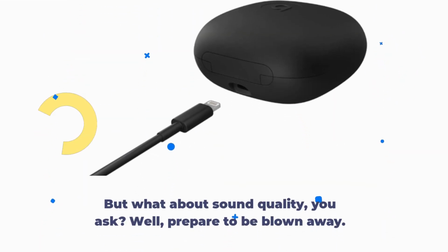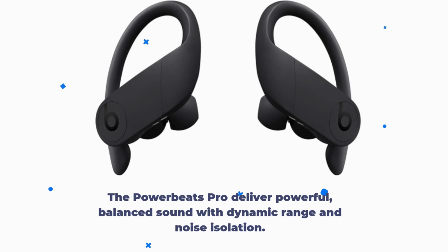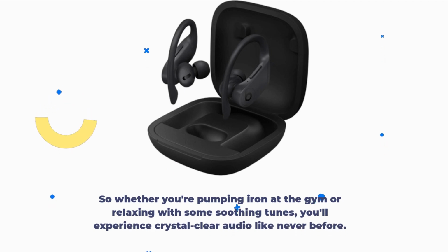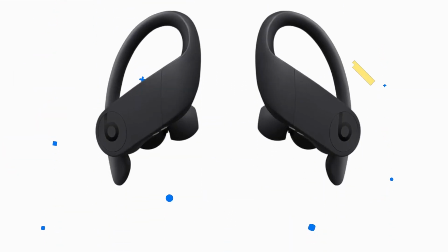But what about sound quality, you ask? Well, prepare to be blown away. The Powerbeats Pro deliver powerful, balanced sound with dynamic range and noise isolation. So whether you're pumping iron at the gym or relaxing with some soothing tunes, you'll experience crystal clear audio like never before. But wait, there's more.